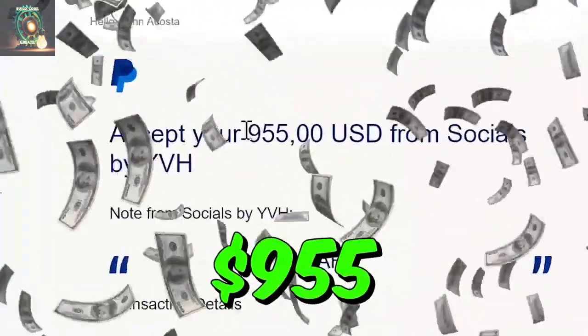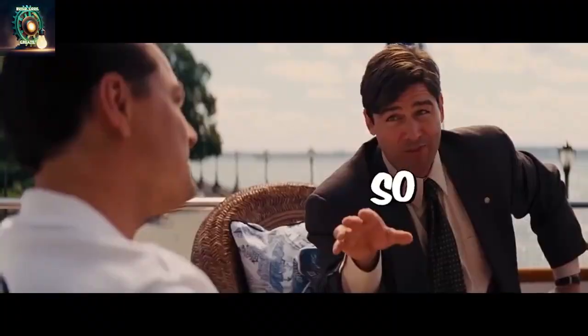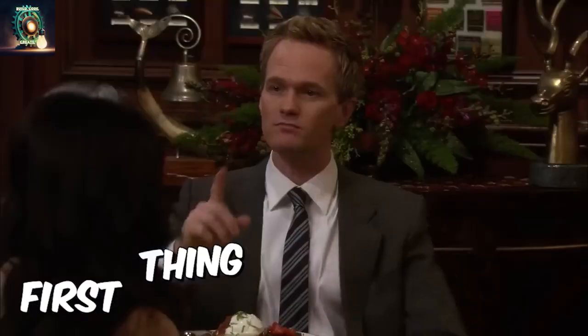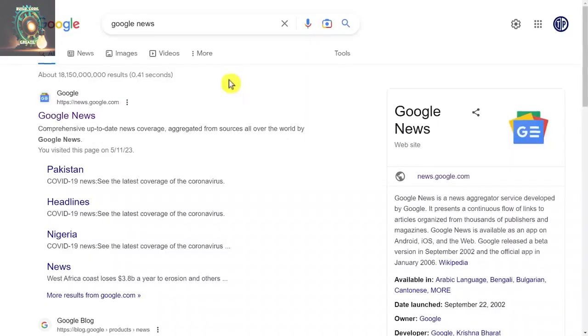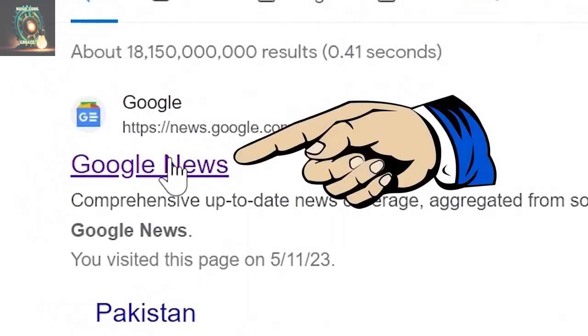I've just made over $950 online just by using Google News. So, get your computer or your smartphone ready and let me show you how you can also do exactly the same. The first thing you're going to have to do is go to Google News. If you have never used Google News before, don't worry, all you have to do is type in the search bar, Google News. And then, click on the first website.